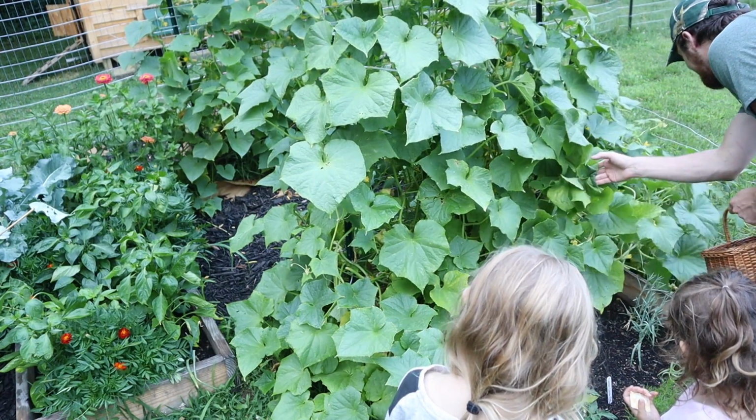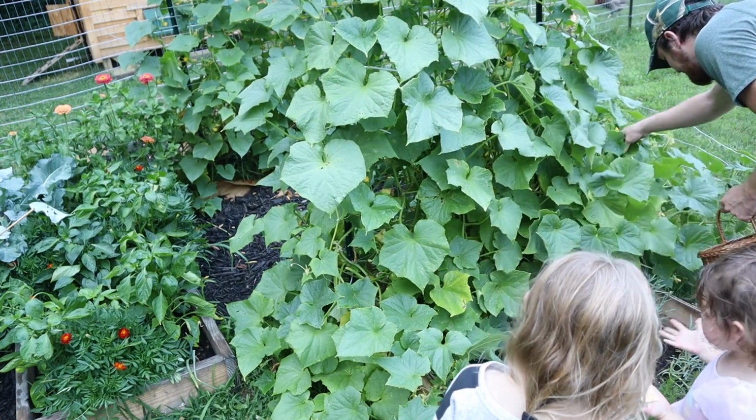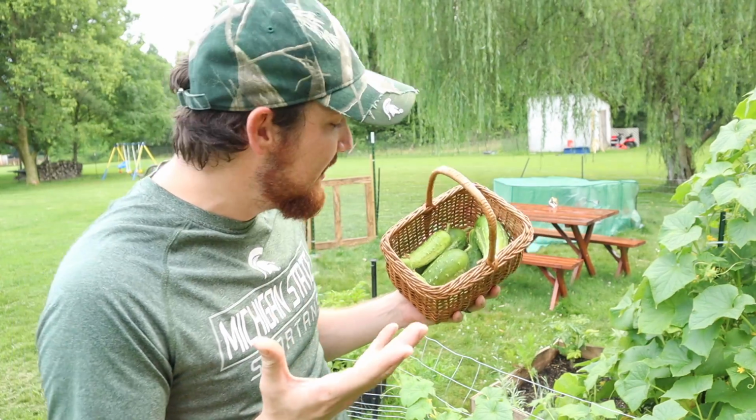If you want more bang for your buck, you got more cucumber. They taste a little better if you can pick them at the right time. So right now we're gonna try to look through this and try to find some good sized ones for the pickling. I was able to pick quite a bit of cucumbers, but there was still a big problem.